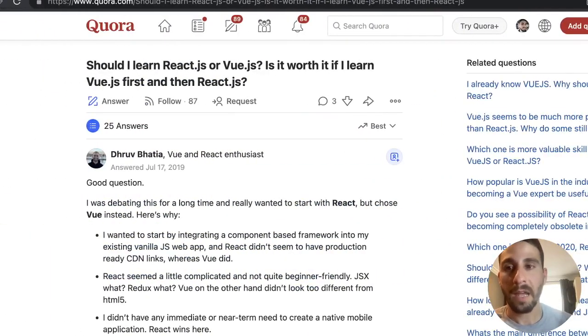I've been spending a lot of time on Quora lately, and this is a question that keeps coming up over and over again. People are asking if they should learn React or Vue. I think that you should learn both of them because they're both awesome, they're both a lot of fun, and I also think that they both have different strengths and weaknesses.